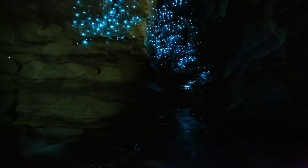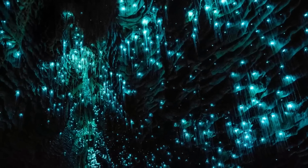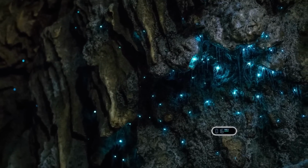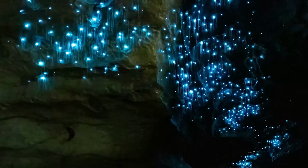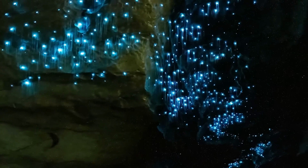Each of them glows with a blue light. Together, they light up the cave. It may seem to you that you're on another planet, but you can't stay there for a long time. Special air measuring devices are everywhere. Scientists monitor the level of carbon dioxide necessary for the normal existence of fireflies.